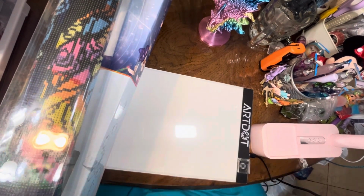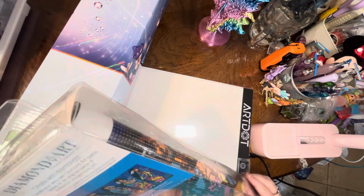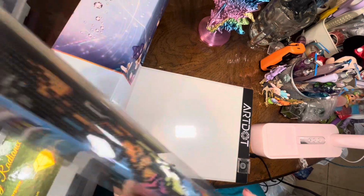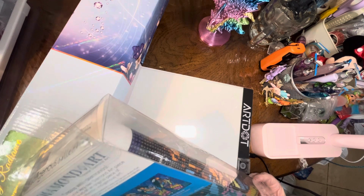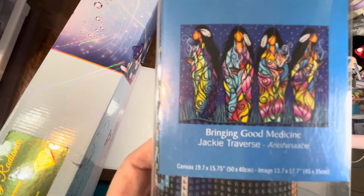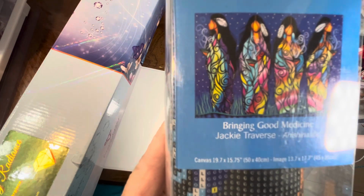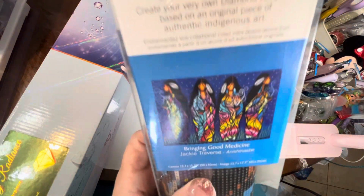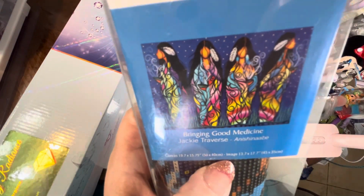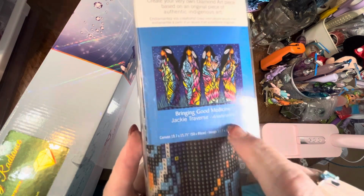Now, we have to look at these canvases, you guys, because OMG, capitalized. Wow. So this first one is by the Indigenous Collection, and I just love it. I love everything about it. There's what the canvas looks like. Isn't that gorgeous? Oh, this is also really totally me because look at all those Native American women. It's called Bringing Good Medicine, Jackie Travers. So beautiful. I like it because they tell you that the canvas is a 50 by 40. The image is a 45 by 35. So for those of you who need that transparency for that 5 centimeters, these people have it going on.